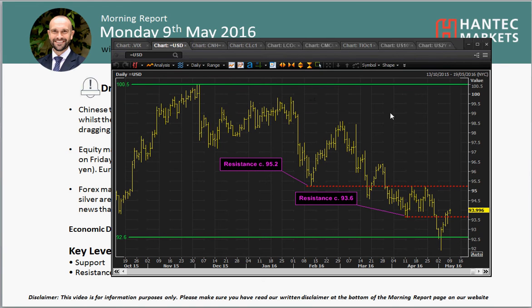Now we had that payrolls report out on Friday, which was pretty mixed really. The average hourly earnings improvement is the main bullish, or hawkish, takeaway from that report, but the headline numbers were weaker, and you also had negative revisions. So it's a fairly mixed report ultimately, but certainly the dollar has managed to regain a bit of poise after that volatility.